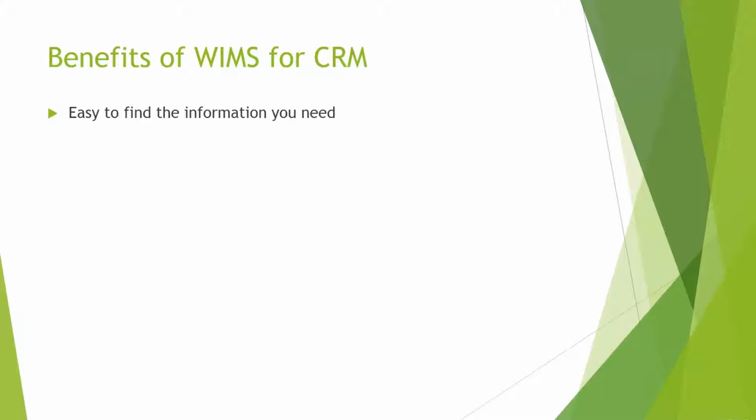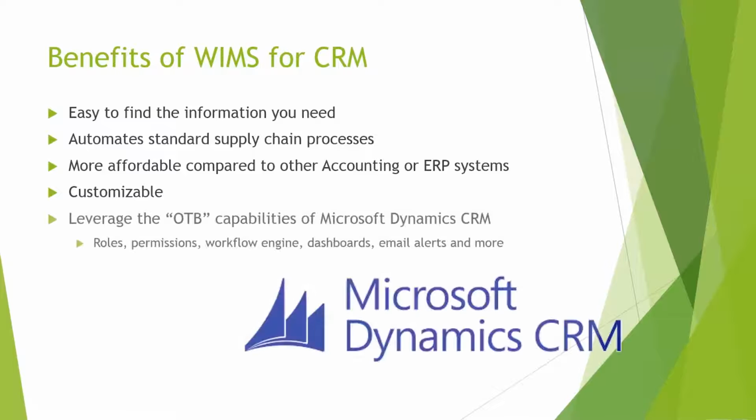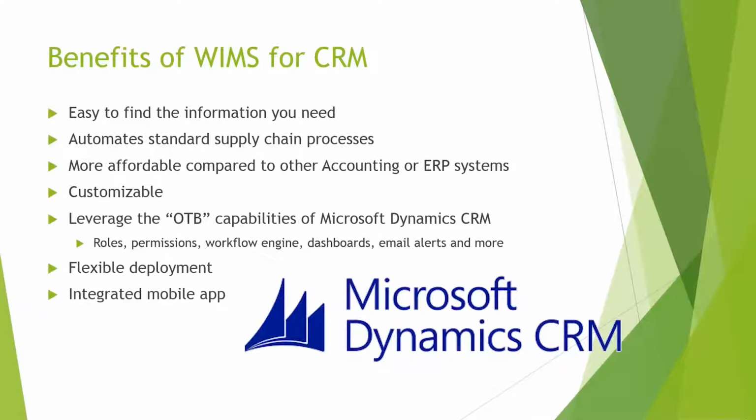In WIMS for CRM, information is very easy to find, and we can help you automate a lot of standard supply chain processes. It's more affordable than lots of other accounting and or ERP solutions out there on the market today. It's very, very customizable as well. And for those of you who have CRM already, you know that. And you can leverage the out-of-the-box capabilities of Microsoft Dynamics CRM, such as team and user roles, permissions, a very robust workflow engine, dashboards, email alerts, and more, and that's just really scratching the surface of what you can do with Dynamics CRM. It's flexible deployment. Again, you can deploy it on-premises or online, and there is an integrated mobile app solution.